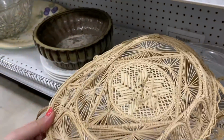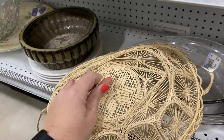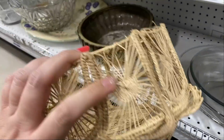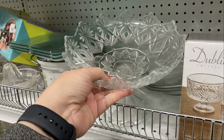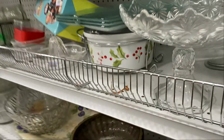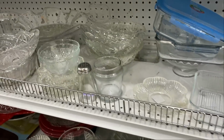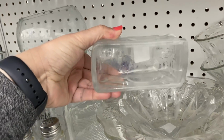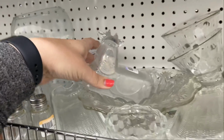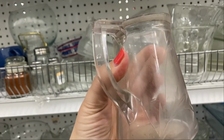This was interesting, this little basket, how it was weaved, but a lot of the little bits were broken right there, so I ended up leaving that. I was just curious of the pattern. I looked at it and I was like, yeah, I don't want to ship that. I'm a glutton for punishment. I see things and I'm like, why did I buy you? Because I have to try and make a Frankenbox and ship it. But I'm getting pretty good at it.